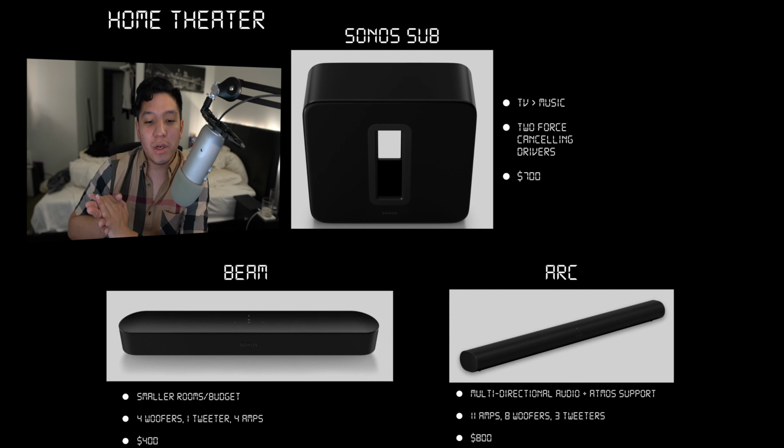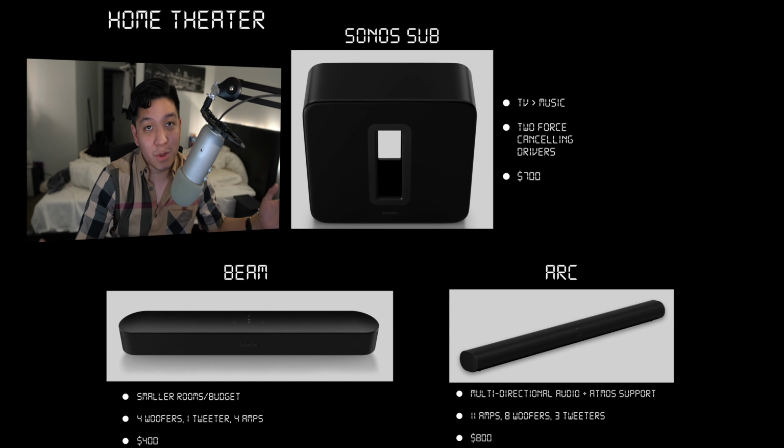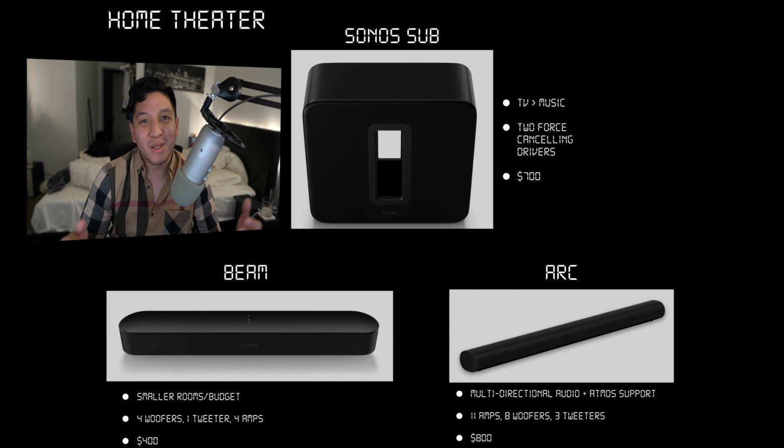Now, moving into the world of home theater when it comes to Sonos, you have your Sonos Sub, which kind of teeters on both sides of the spectrum because the Sub can be used for purely music listening experience. And while the Sonos subreddit will always tell you, yes, buy the Sub, at $700, it's a very, very pricey sub to buy. And the Sub is all pure bass. That's what it provides you.